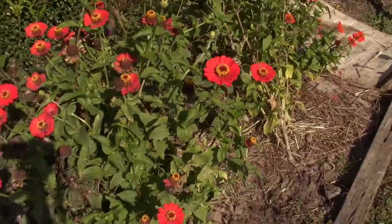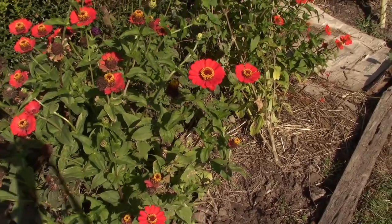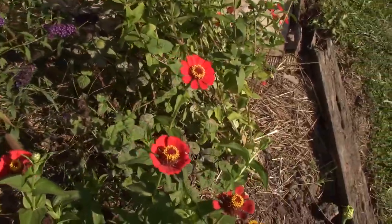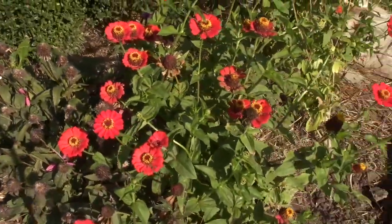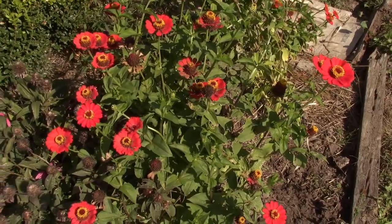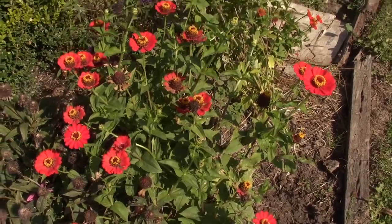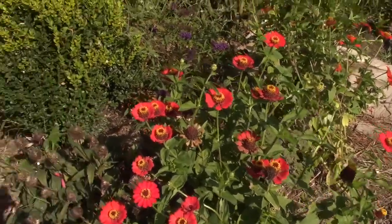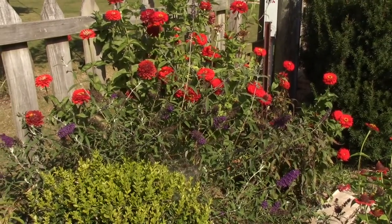These zinnias did nicely. The problem is they got so tall that they crowded out my bee balm down there and my coneflowers down here. I have a lot of seeds left over, and I will probably plant again next year, but I will be picking a different spot because they're way too tall for the front of the border here. Look how pretty those zinnias are.